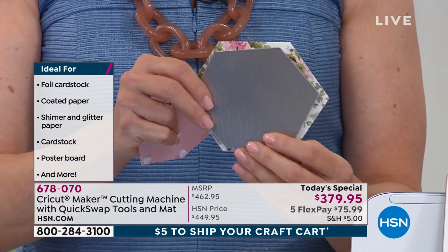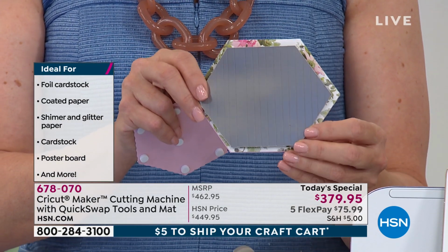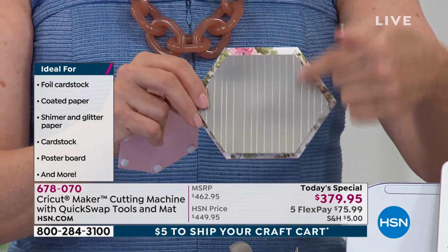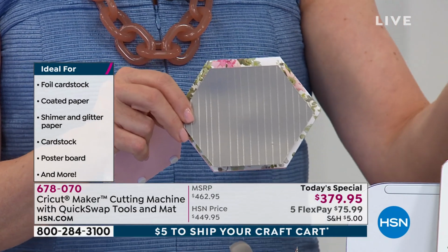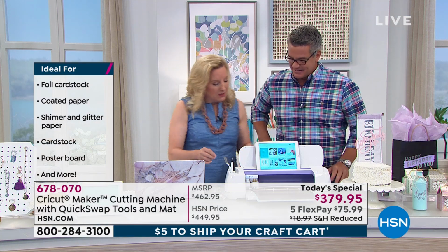Well, and Cricut never stops innovating. And one of the things about having the adaptive tool system, when you're looking at the ability to do this, it's actually done, and it's blinking, and it's telling me to load the fine point blade. So let me do that.